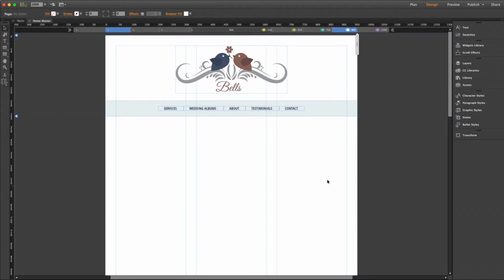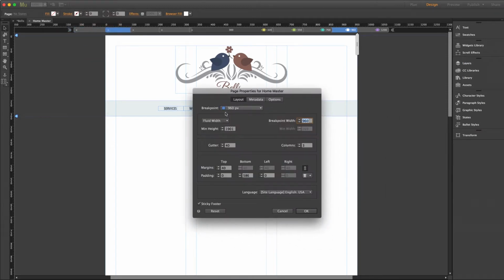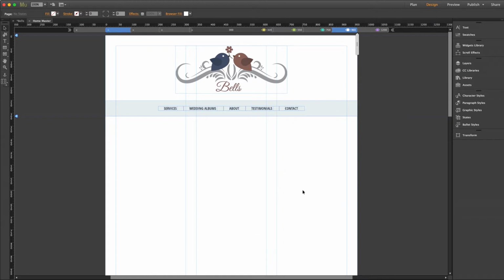You can see here that we have a 5 breakpoint setup, and if I go up here to Page, and then Page Properties, you can see that we're working with a fluid width site. This is a great starter setup for just about any fluid site that you're looking to build, even from scratch. There's not an overabundance of breakpoints, no breakpoints up into the 3,000 and 4,000s, and they're evenly spread out.